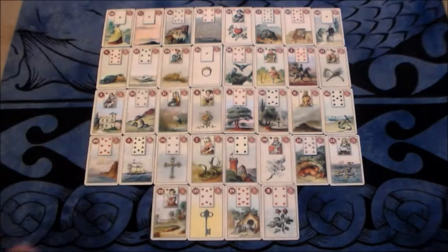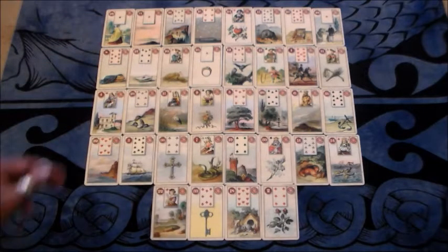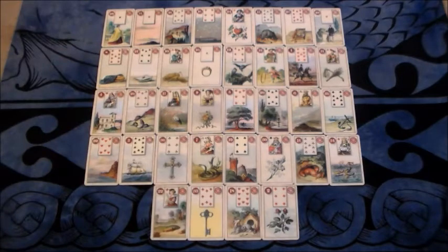So you could still look at that, and then you would look at the card that's directly below her. So it's a very short form of a 9 card. You would just be looking at the immediate cards that are touching her. You still could look at the immediate story.